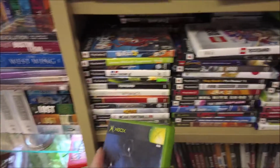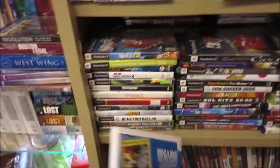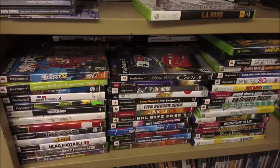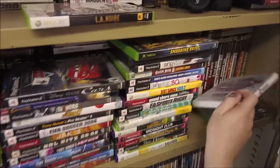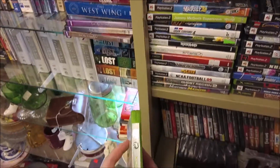Then the next thing I see is Spy Hunter for the original Xbox, but it's really scratched, and I'm not gonna get that. There would be no point. But yeah, then there's Lego Rock Band for the Wii, but I sadly don't have a controller for that. But then I saw Smashing Drive for the original Xbox and was like, ooh, this will be pretty cool.